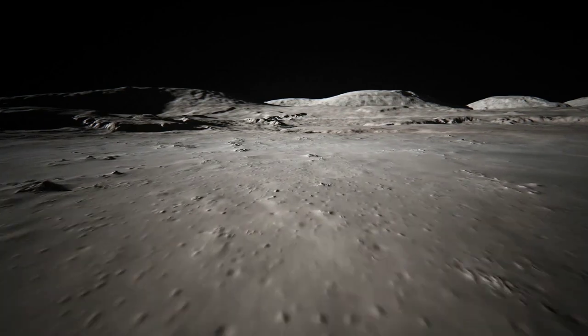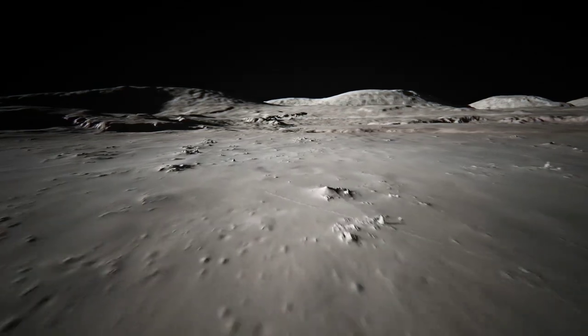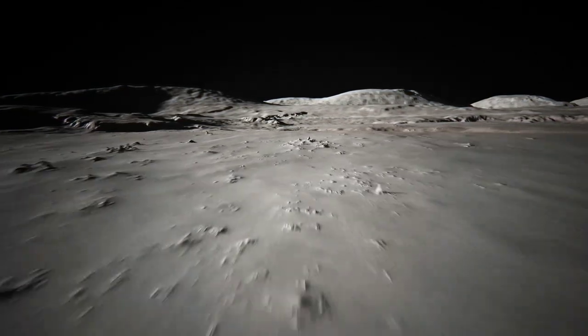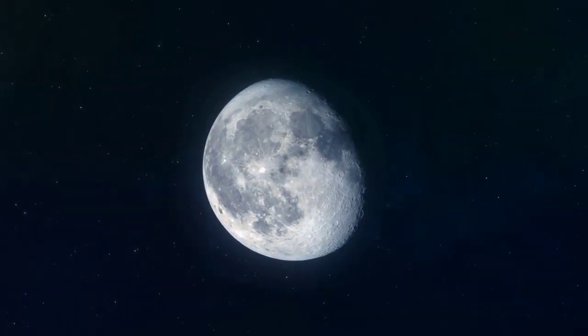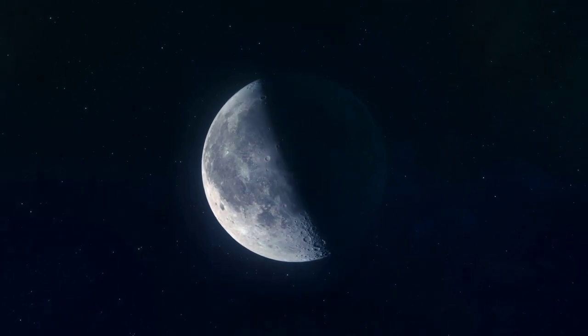Soviet Union, former. The Soviet Union's lunar program achieved several significant milestones in lunar exploration, including the first successful impact and soft landing on the Moon in the 1950s and 1960s.